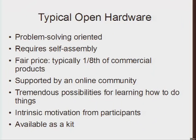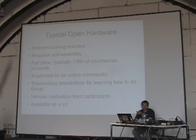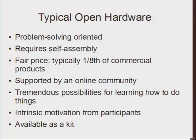So a typical open hardware project is very problem-oriented. You want to make something that solves a problem, and usually it requires some kind of self-assembly. This can reduce the price to about 1/8 of commercial products. So if the ordinary tractor costs 50,000 euro, you can get it for, I don't know, 10,000 euro. And sometimes the savings are much more.